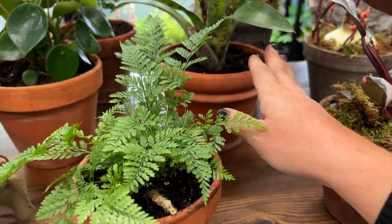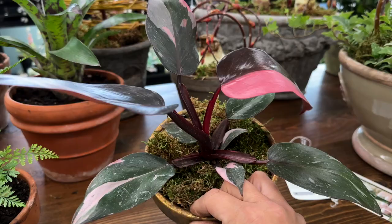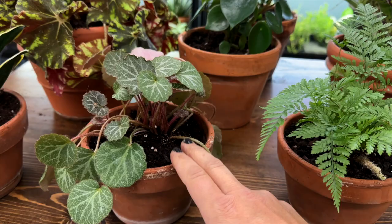And then we've got the fern here. I did not top dress most of these plants because I want to see moisture level. This one I felt okay doing it with because I've got another philodendron that I know how often I need to water it. But the rest of these, I always like to see how fast they dry out wherever I end up putting them. And then I'll top dress them after I have a good idea about how often they need to be watered.